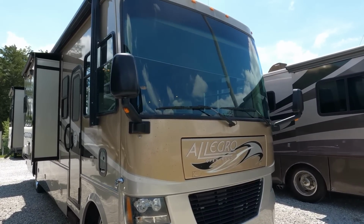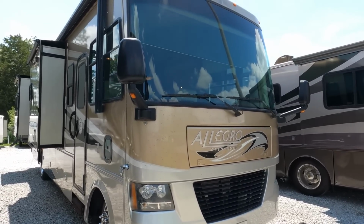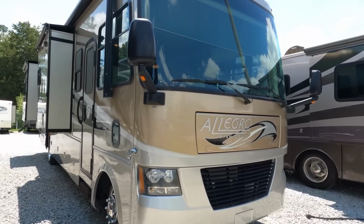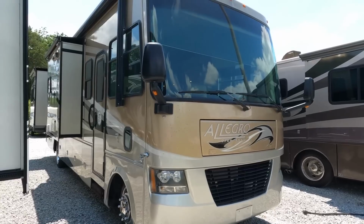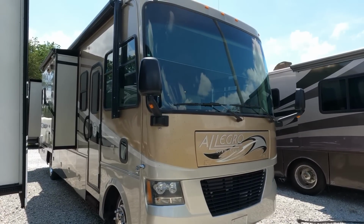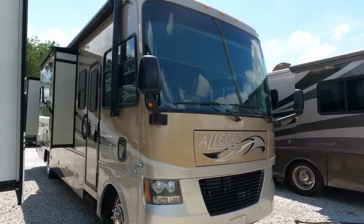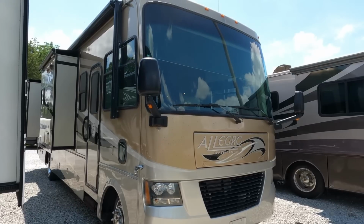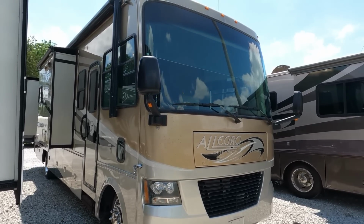Got another Class A we're going to review today, and it's one of my favorite brands. This is a Tiffin, a used Tiffin. I don't get to shoot as many of these as I'd want to, guys. These aren't mass produced like Fleetwoods and Thors and Forest Rivers and all that. They only limit themselves to about 6 Class A's per day so they can keep quality at a high level over quantity. Most of y'all know Tiffin has a huge following, customer loyalty. One of the few motorhomes built in the South, built in Red Bay, Alabama.